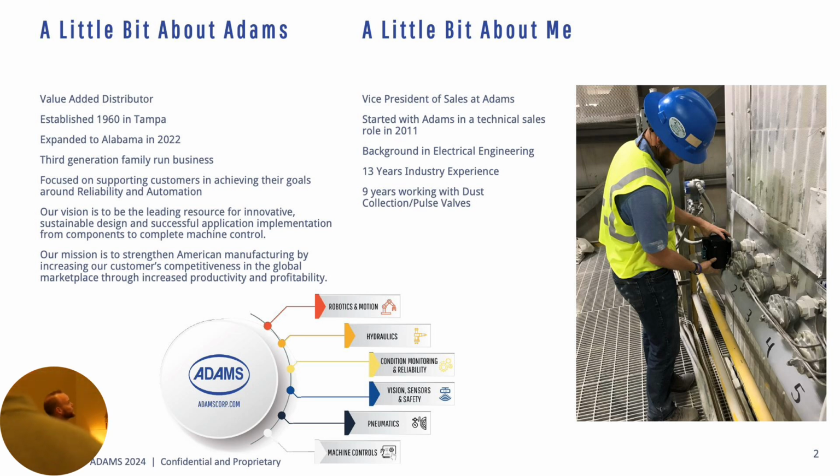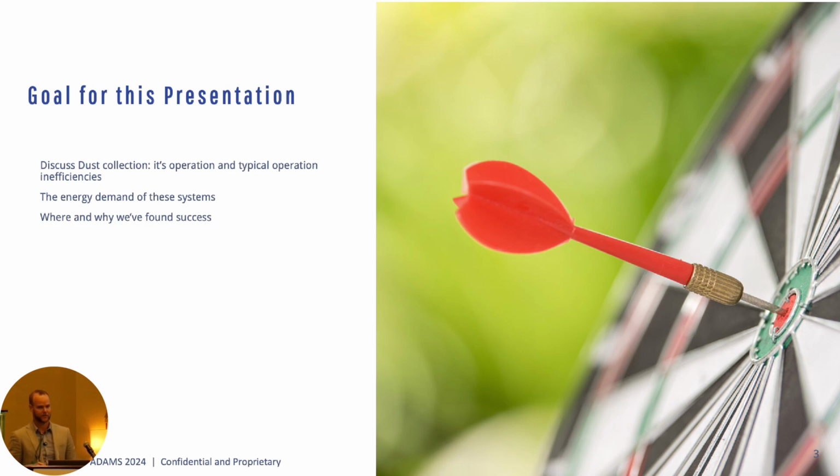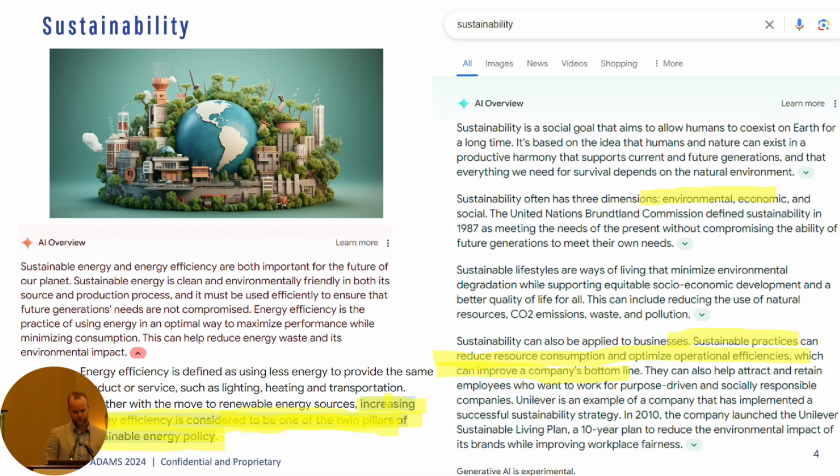So my goal for this presentation is really to discuss dust collectors and their operation, not knowing everybody's background. I'm really gonna go into kind of the guts of the dust collector and then the impact from a sustainability and energy standpoint as well. What we're typically seeing from operational inefficiencies, the energy demand of these systems, and then also going into some examples of where we've been able to make an impact with customers.